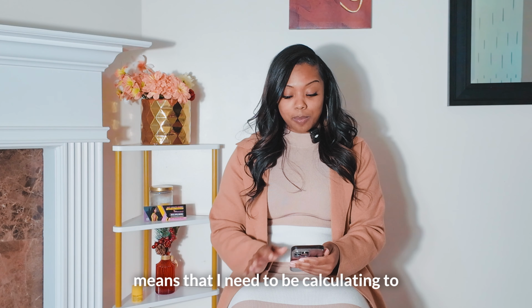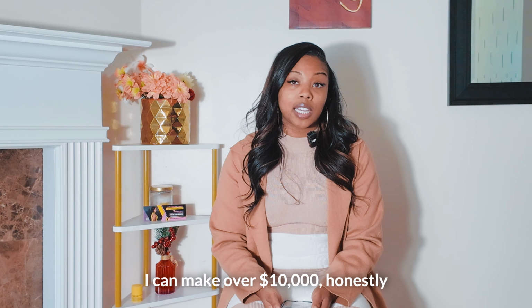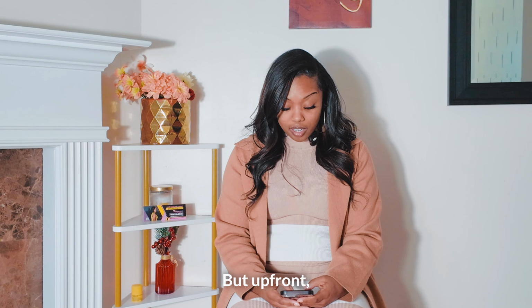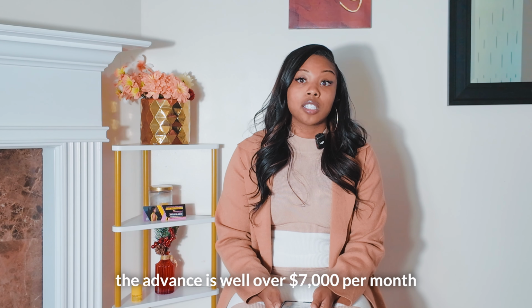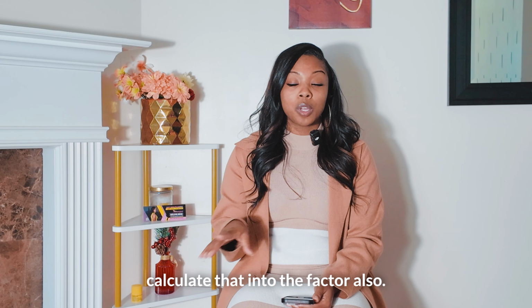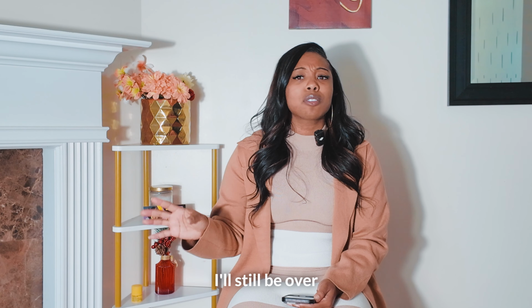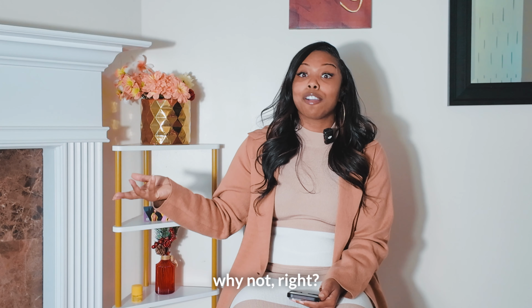So with $15,000 of annualized premium, I can honestly make over $10,000. But up front, the advance is well over $7,000 per month. But you do have to pay back your lead costs, so you have to calculate that into the factor also. If I calculate that into the factor, I'll still be over $5,000, and anything over is, why not, right?